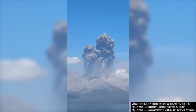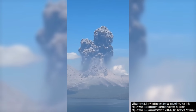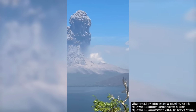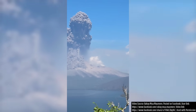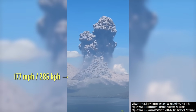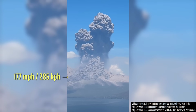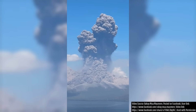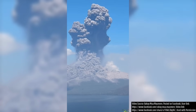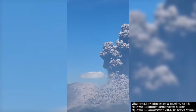But then, due to material too dense to rise on the buoyant column of hot air in the eruption plume, portions of the plume collapsed back to the ground, generating several hundred degrees Celsius pyroclastic flows. One lobe of the pyroclastic flows shown here I measured to be advancing at a speed of 177 miles per hour or 285 kilometers per hour. However, this velocity decreased over time, although it did travel a whopping 2 kilometers in only 25 seconds.